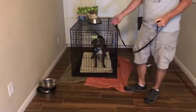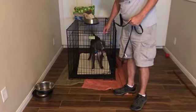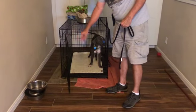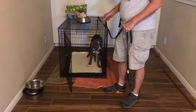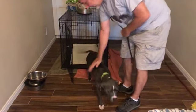The other thing is I don't want her barreling out of the kennel or past doors when I'm there. I want her to come out when I tell her to. So when I open the door, if she tries to come out, I just close it a little bit, and she knows she's supposed to be in the kennel. It's not till I say, okay, come out, that she can come out, and that's good.